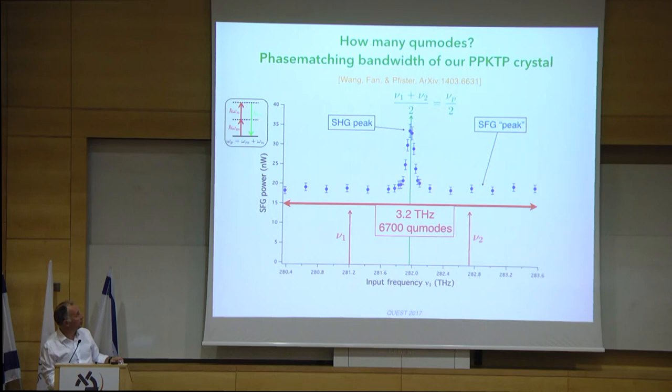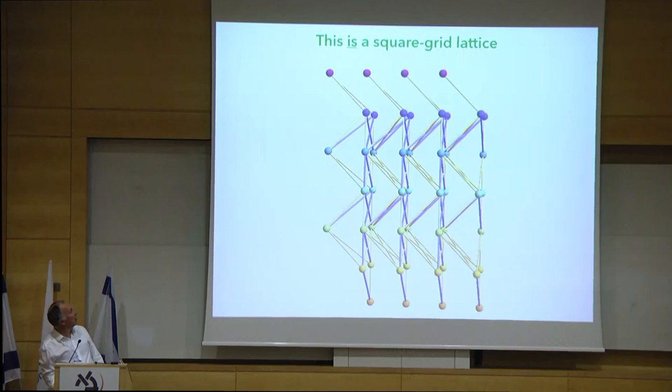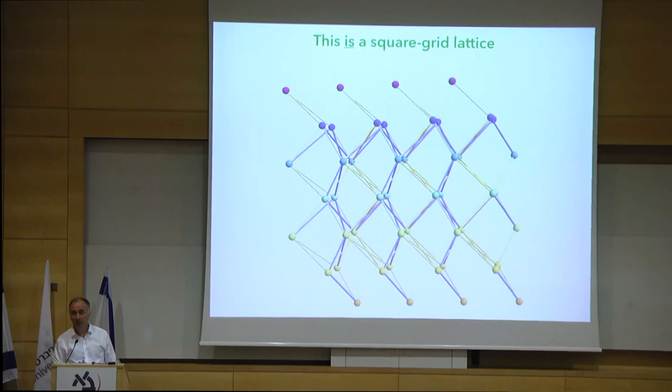So we want to do this with time domain, time delay, and frequency entanglement. We think we can make this. We haven't made it, but if you stare at this long enough, it will look eerily familiar. So that would be a square grid lattice.